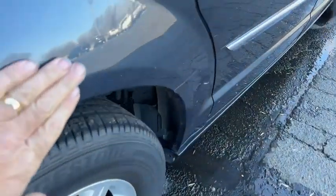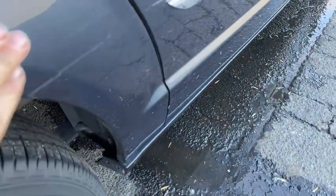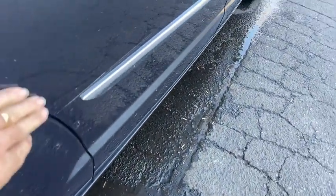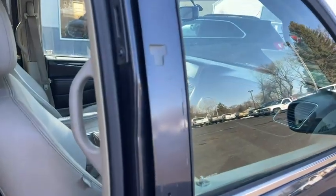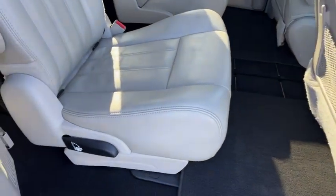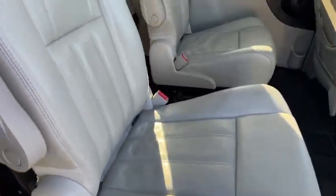Like I said, no rust on here. Being from Arizona, it's got a couple lighter scratches there. We have that piece coming. That's really common on these things. They break on a lot of them.